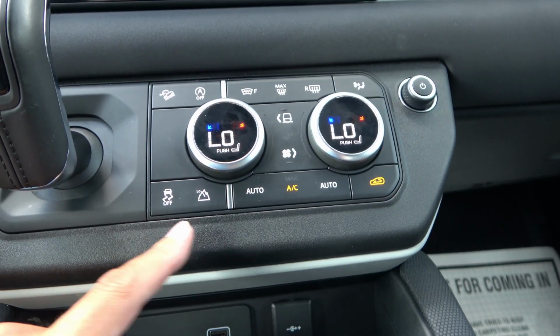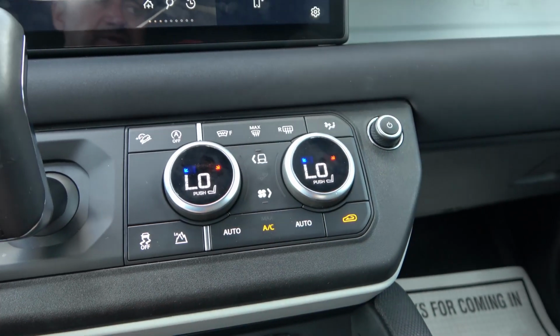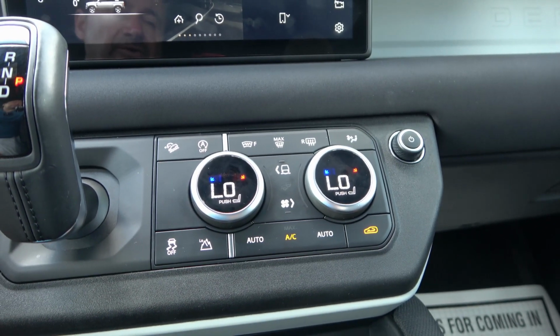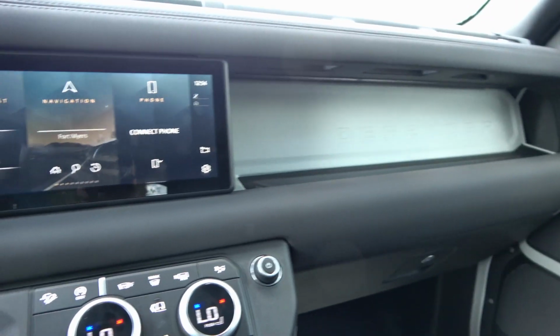Now I'm not sure why they had to move this all the way to the right. The only explanation is this is a British vehicle, so it would be the closest to the driver if the steering wheel was on the right side.